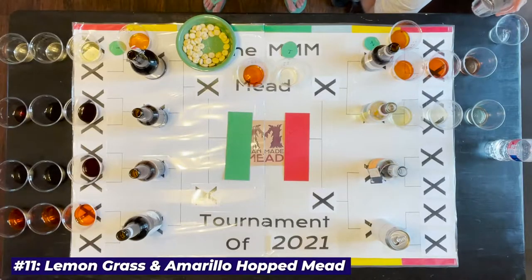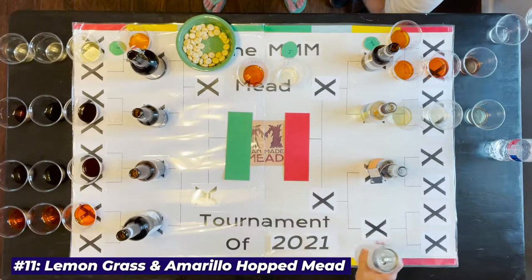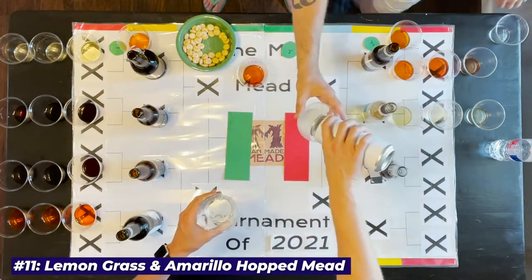Oh, interesting. It went flat. This has definitely gone flat. Yeah. Do you want to re-pour? Yeah, that might help, or just at least top it up. Here. All right, a little fresher in it.